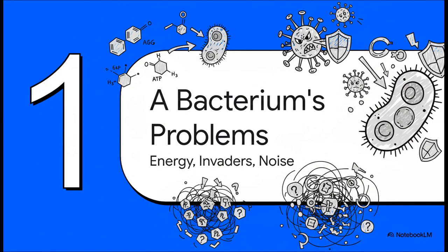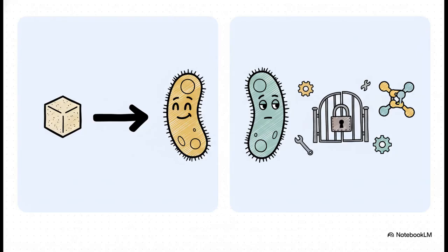All right, so a bacterium basically has three massive problems on its plate. First, where's the energy coming from? Second, how do I fight off invaders? And third, how do I deal with all the random chaos happening inside my own system? Survival means making the absolute perfect call every single time. So let's tackle that first one, the energy crisis.